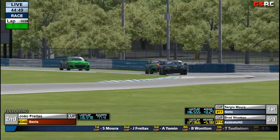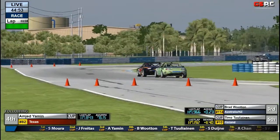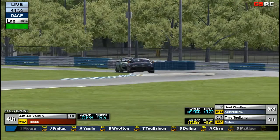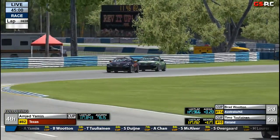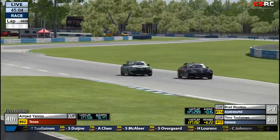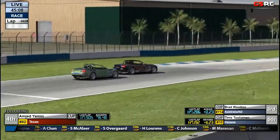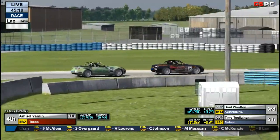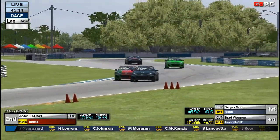Brian, what's happening with Amjad and Brad Wooten? Well, Brad Wooten made a very, very good pass on Amjad Yaman, so he's going to be taking the third position back as they come back towards the start-finish line. Amjad does not want to go down without a fight, though. He's been looking inside and outside as we approach the white flag. Right now, it looks like Amjad's going to try and go inside again. Is he going to make it? No, he tucks back in behind Brad Wooten. Brad Wooten is going to take a defensive stance here. All he has to do is finish one more lap.